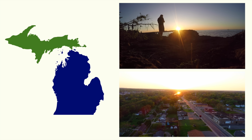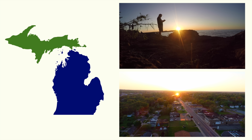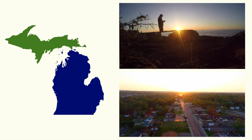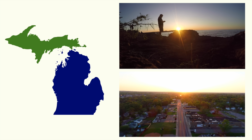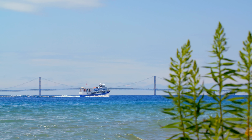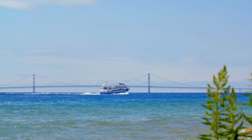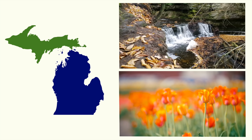Oh. Okay. In conclusion, despite being in the same state, Michigan's Upper Peninsula and Lower Peninsula often seem worlds apart. Indeed, at times it seems like they are two different states. But despite all their differences, they ain't never separating. There is more than the Mackinac Bridge keeping these two peninsulas together. There seems to be a bond that cannot be broken.